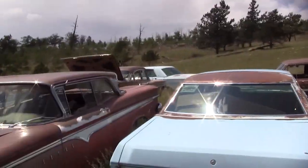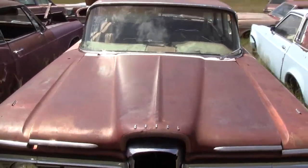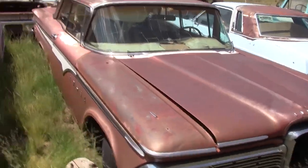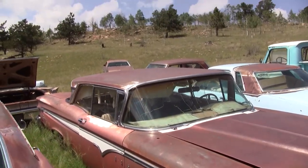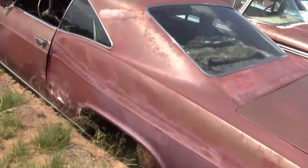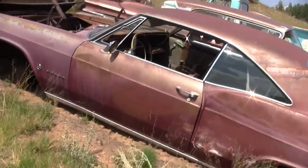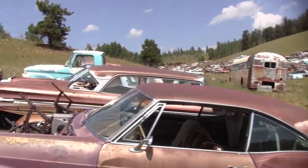Hey, there's an Edsel. Yeah, you're always going to find Edsels. But boy, I tell you, I don't find a 60 Edsels. I'd like to see a 60. And that's a 58 or 9. There's a 65 Impala hardtop. Oh yeah, look at that driver's door. I know somebody was looking for one of them a few months ago.